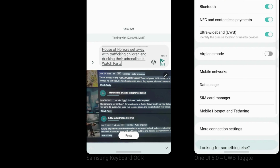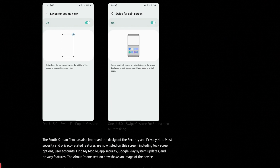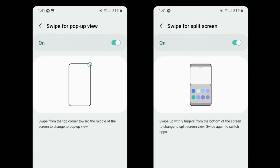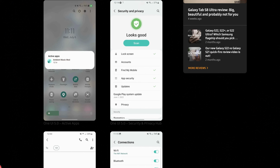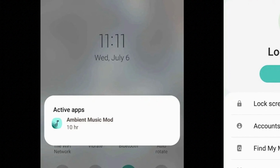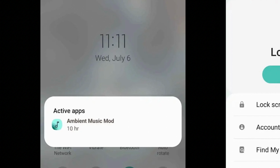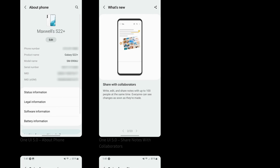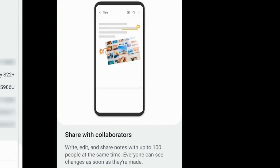What it looks like is 2 new gestures have been added in the lab section for multitasking, giving you the ability to swipe for split screen multitasking and swipe for pop-up view. Keeping multitasking in mind, One UI 5 looks to now show currently active apps in a quick settings area and also brings collaboration to Samsung Notes, which based on the leaked screenshot shows that you can share notes up to 100 other users who can all see live changes instantaneously.